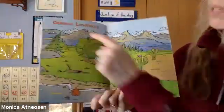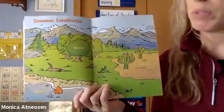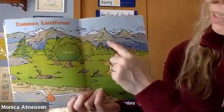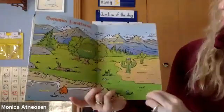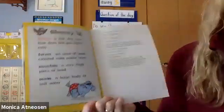Common landforms. Landforms means different types of areas. We have a forest, mountains, desert, and the ocean. And that's what we read about in our book today. And then we have a glossary.